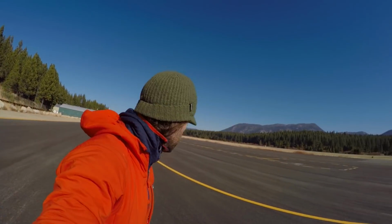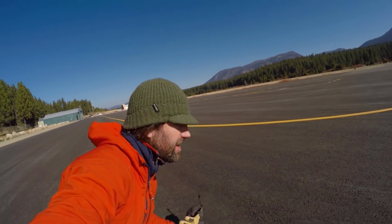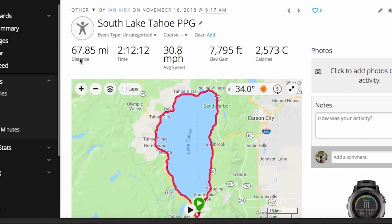Future Ian here. I'm so excited after this flight. I forgot to turn off my Cena and turn on the GoPro mic, so as you can see, I'm talking and babbling away. But let's flash over to a screenshot of this actual flight. You can see here that I went about 68 miles. I did this whole flight in a little over 2 hours, 2 hours and 12 minutes, averaged about 31 miles per hour.